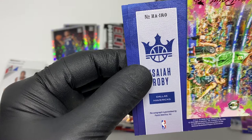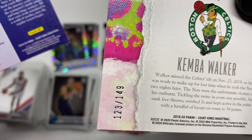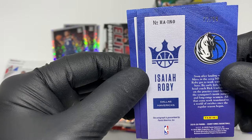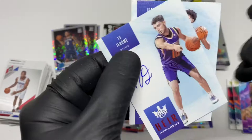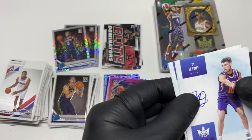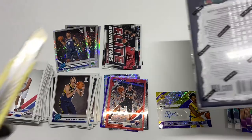Who's this guy? Isaiah Roby. Wait a minute. Yep, see, 123 out of 149. Okay, Isaiah Roby, number 22 out of 99, and the other one is Ty Jerome. Ty Jerome and Isaiah Roby. This one is also number 47 out of 99. Okay, so that's the first Court Kings box. Move straight away to the second box.